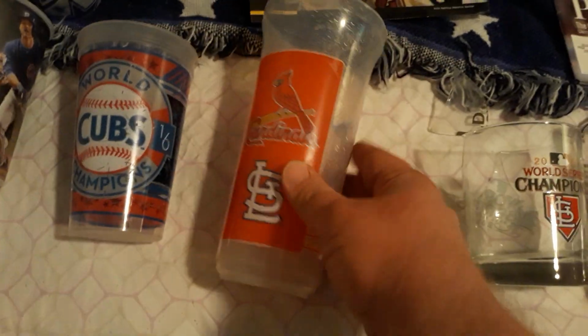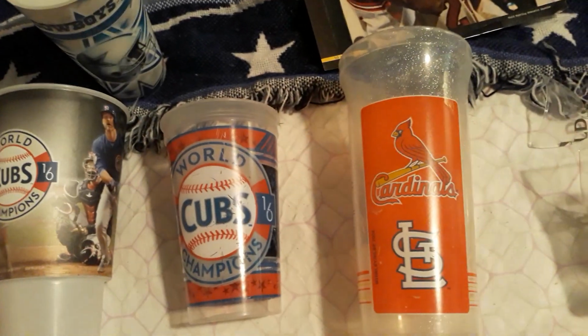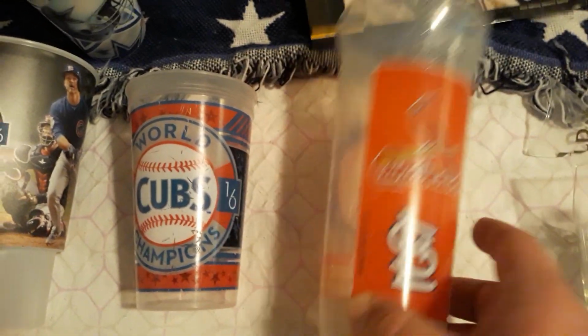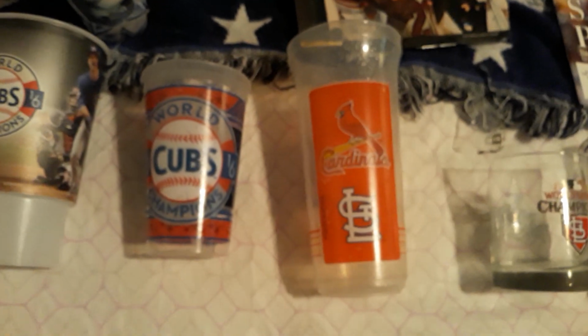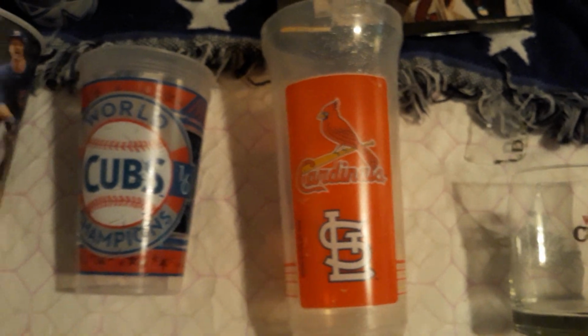So again, this cup right here, me and my brother were at a game in 2008, Washington Nationals. And, you know, hot day, bought a lemonade. We're at a Washington Nationals game, I believe it is. And it was super hot. We went and bought lemonades, and we were like, dude, we got to keep these cups for sure.